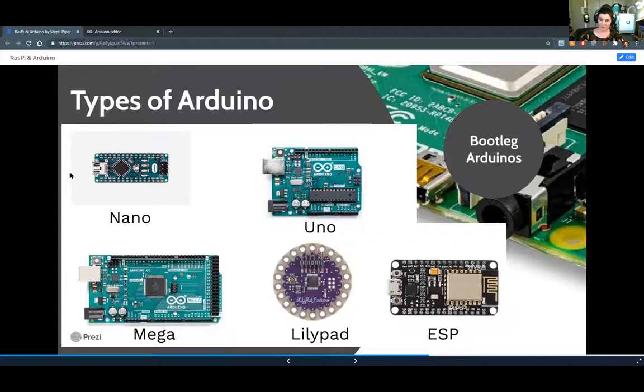If you're doing a bigger project that's going to require a lot more inputs and outputs, you're going to be wanting to look at getting an Arduino Mega, which is, I think, boasting about 52 pins on it, maybe more. It's huge. It's great for those bigger projects to get you started.